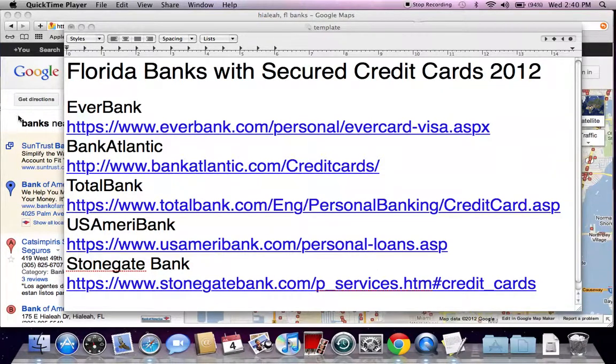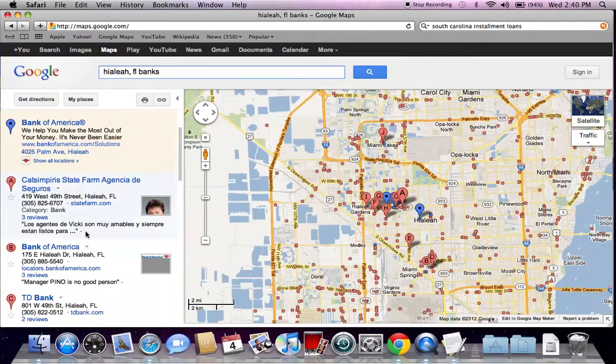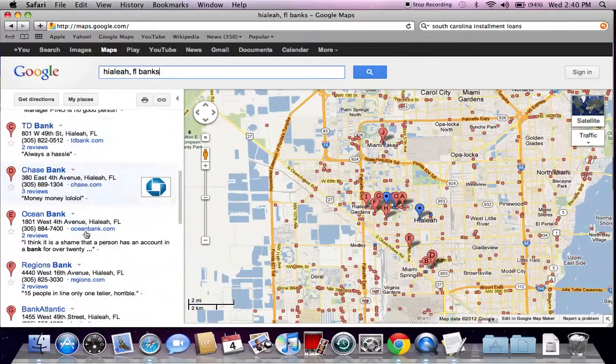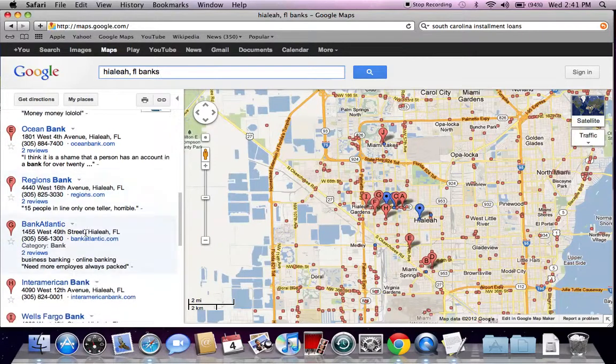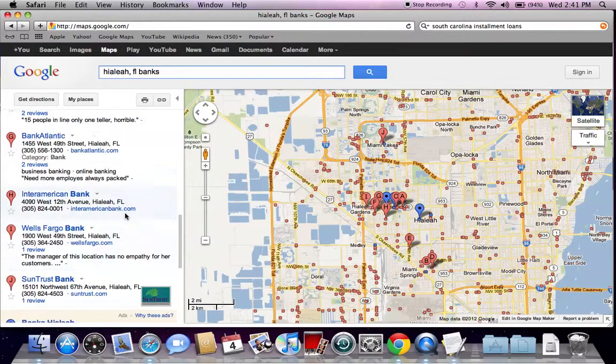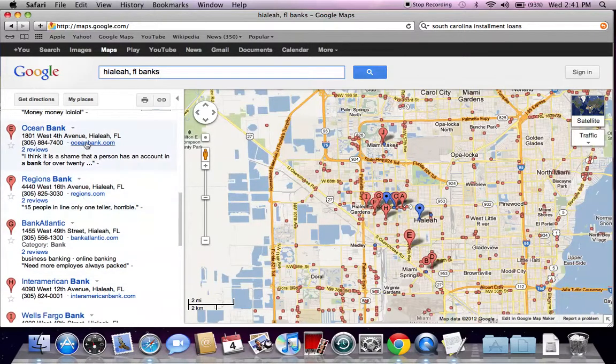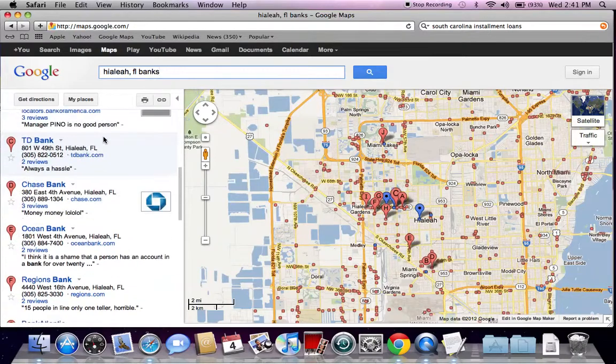So the first thing I'll go over is ways to find banks in Florida. One of the first ways I would suggest is to go to Google Maps and type in your area and then your state, like Hialeah, Florida banks. This will give you a listing of the banks in your area. You can narrow down your search to your specific town or address, and it will show you banks in your area. Remember, not all banks offer credit cards, so you'll need to go to the websites of some of these banks to see what opportunities are available.